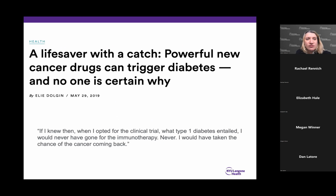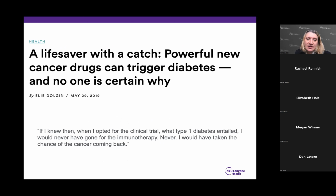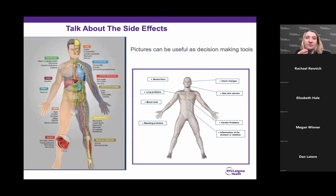And one thing that I think is always really important, and this is a very powerful article, there have been cases of even type 1 diabetes that have been triggered by immunotherapy. And that is a hard pill to swallow if you're a patient with, for instance, stage 3B disease, where your risk of recurrence was less than 50%. You opted for adjuvant therapy as the extra insurance policy to do whatever you could to keep the disease from coming back. And then you develop a very serious side effect. And this is a New York Times article, actually, where the patient said, if I had known that, I would have just taken the chance of the cancer coming back. I never would have opted for the treatment.